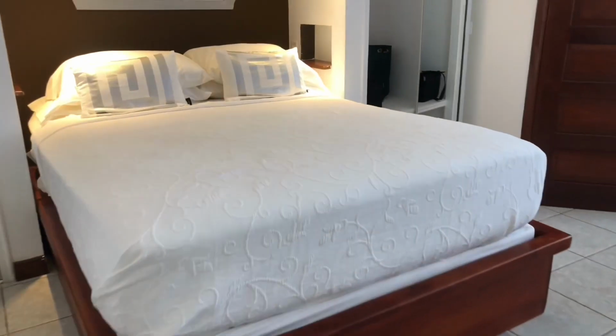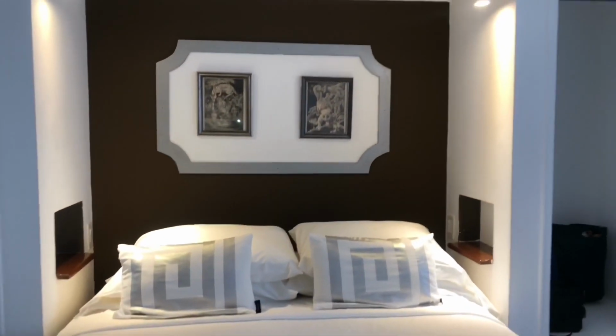In each room, you can expect to find an iron board, a table, a bathroom, a TV, and also closets to store your items.